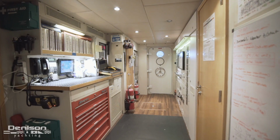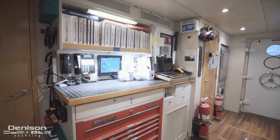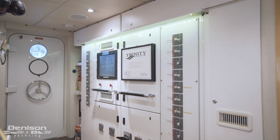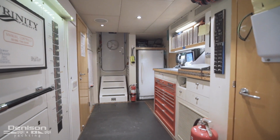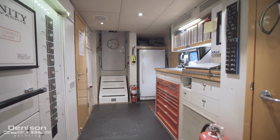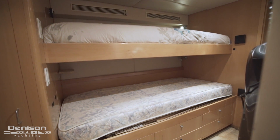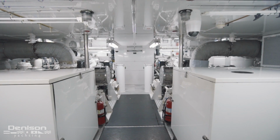When we first step into this space, we come to the control room. This is where the engineer can monitor tank levels, alarms, and engine instruments. Also in the control room is an Atlas power converter. This ensures that Hunter can hook up to any shore power in the world. Flanking this space are two of the 4 crew cabins found on board. Forward of the control room, let's step into the engine room.